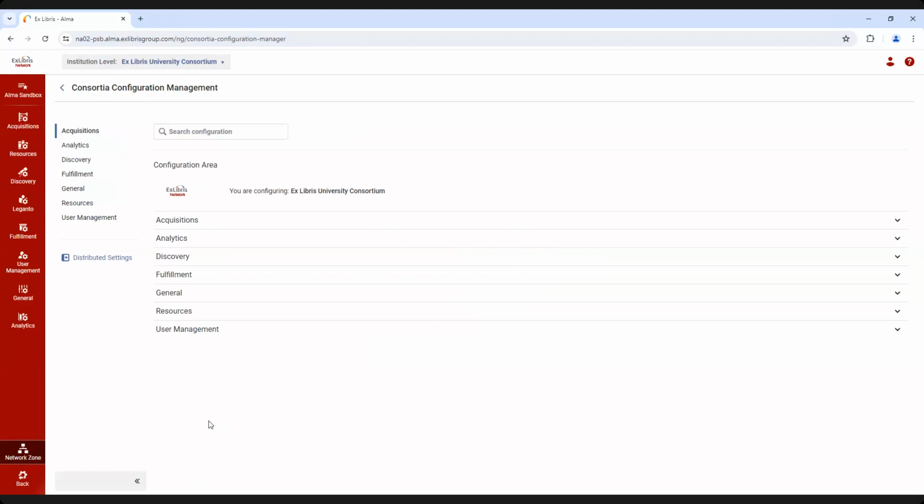So, wait, Erez, just to clarify or strengthen what you stated, someone will see this only when they are logged into the network zone institution and not a member institution. Correct. Just so everybody is clear.